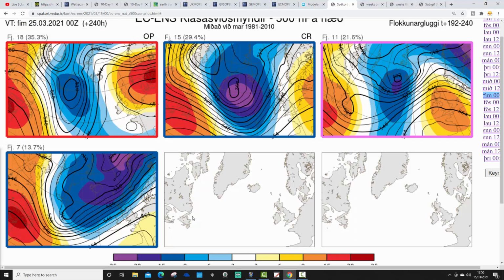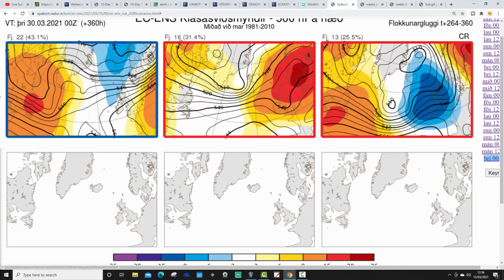In the west of it, it is quite unsettled with that option. Most of the options seem to involve high pressure being quite close to us, but there is a minority option that it could turn unsettled by day 10. In 2 weeks' time, these are the options that we've got. Gets us to the 30th of March, more or less to the end of the month.